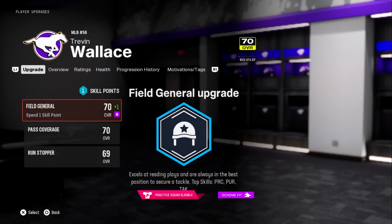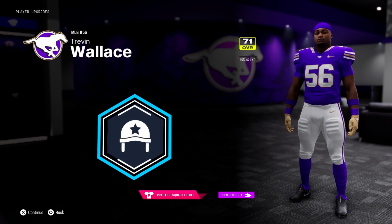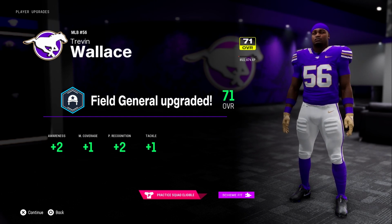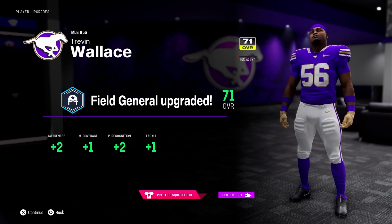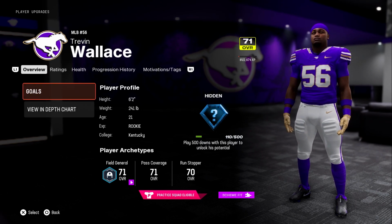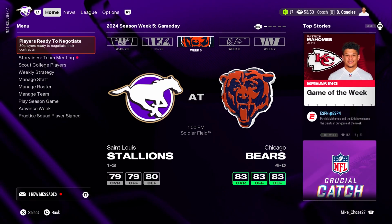And then Trevin Wallace is going to get an upgrade point as well. I believe these are our first upgrade points of the series so far, if I'm 100% correct. So +2 play rec, +2 awareness, tackle, man coverage. Decent upgrades right there for Trevin Wallace. Gonna have to make sure he gets on the field a little bit more here moving forward.